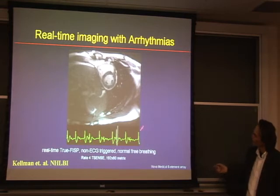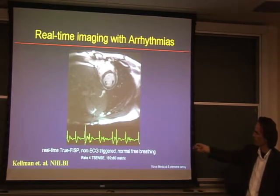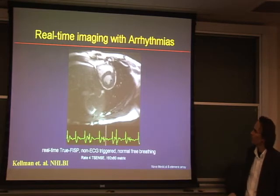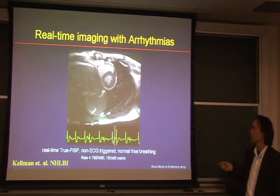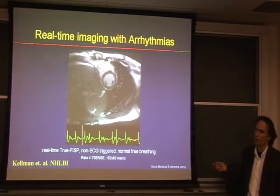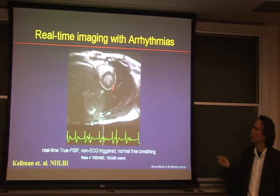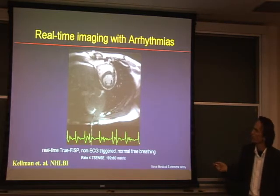So here's another application of this real-time imaging. This is the patient's EKG. They're obviously throwing ectopy every other beat, and we're still picking up very nice image quality. If you're trying cardiac gating in MR, or any type of data acquisition with motion, and your EKG looks like this, these pictures look like crap. They just do not work. So this is the way to take data in MR when you're doing cardiac.